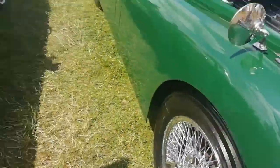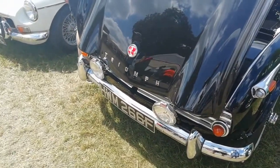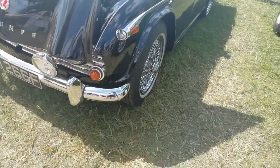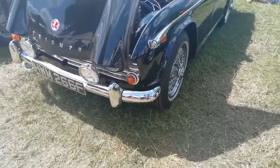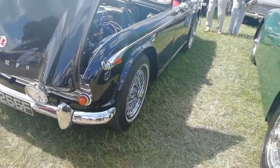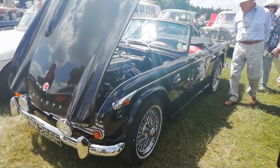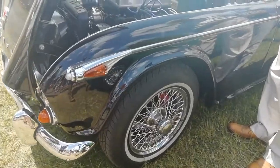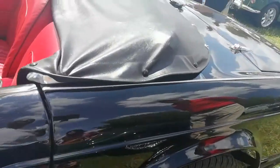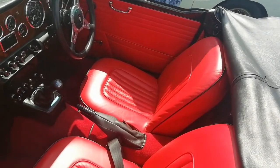It's a Jaguar. Now this I do like. Ooh, I love these. I absolutely love these. Red seats. Yeah, I think it's a TR7. Let me go and check out the back. Now this, I'd drop money on this. This is a beauty. This I do like. I absolutely love these.